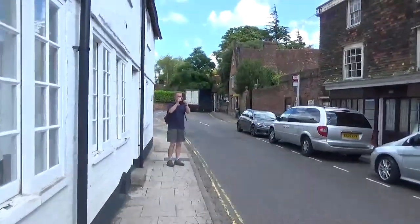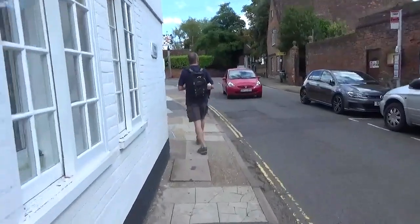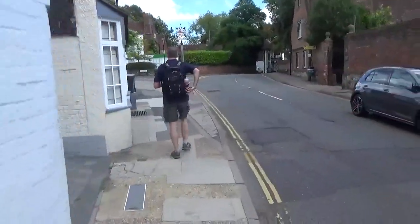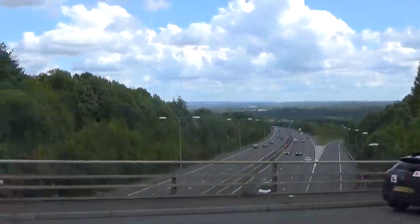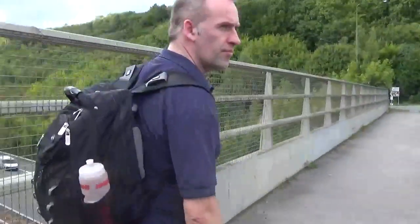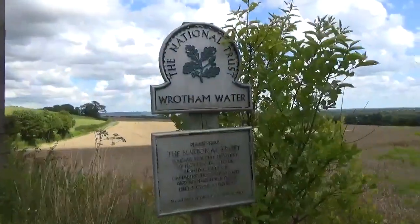And now we're just gonna walk back up. We're just taking a quick photo, and we're gonna rejoin the North Downs Way just past the church. Okay. Just finding a bridge to cross over. Rotham Water. So it's just carrying on down this hill, following the road. It is, down then up.